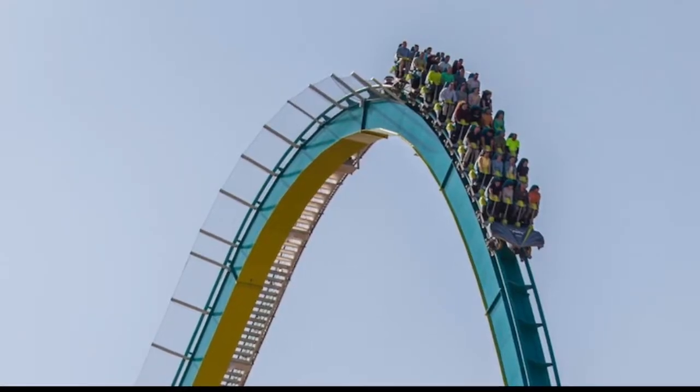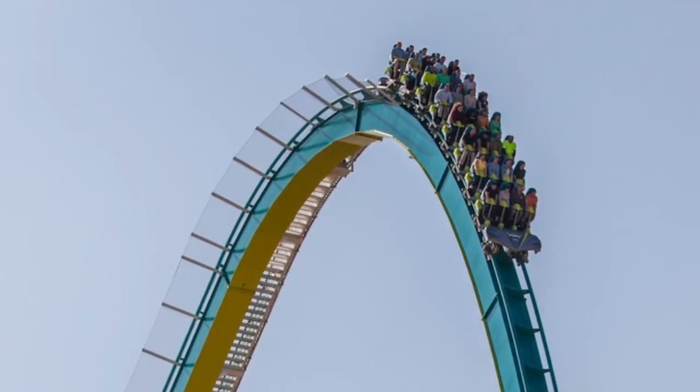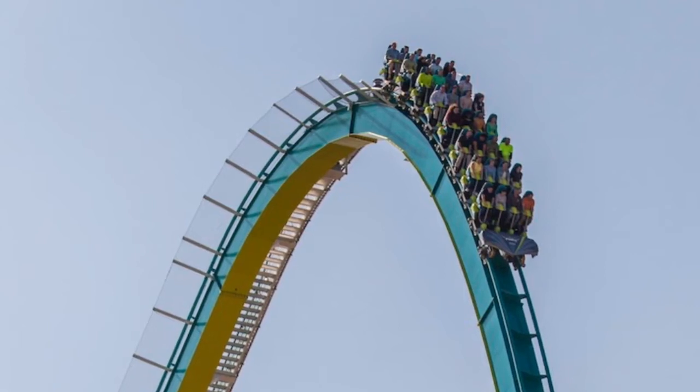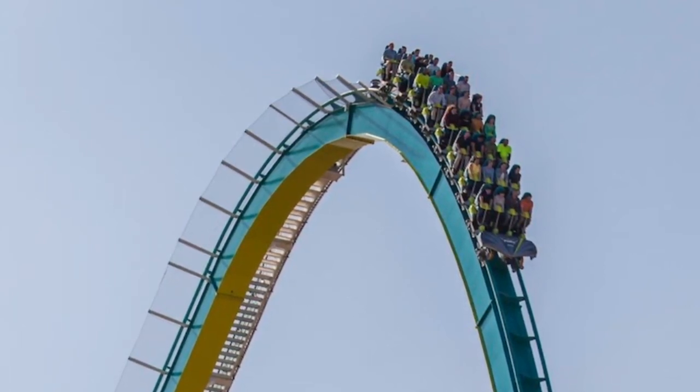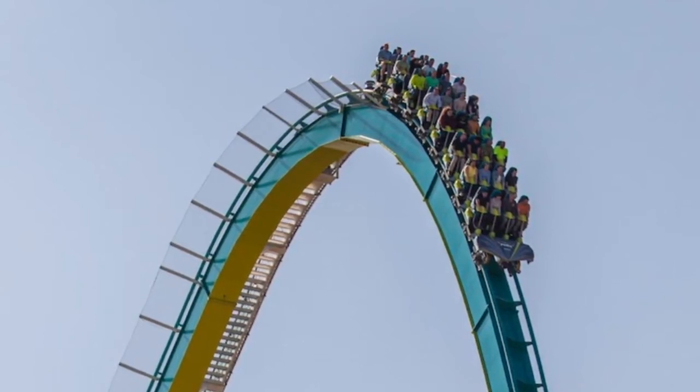After waiting in line, you're going to go into the station and hop in the row of your choice. I would describe this as a front seat coaster, but all the seats are pretty good. It really just depends on preference. So after you pick what row you're going to sit in, you're going to pull out of the station and go up the massive 325-foot tall lift hill.